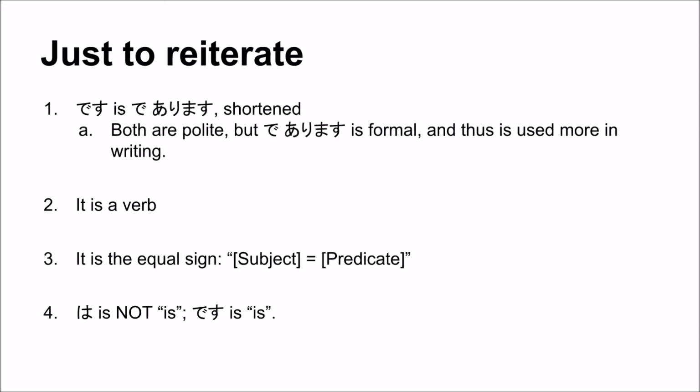Just to reiterate, des is de arimas shortened. Both are polite, but de arimas is formal. It is a verb. Des is a verb. Thus, it comes at the end of sentences generally. It is the equal sign. It's of subject equals predicate. Wa is not is. Des is.